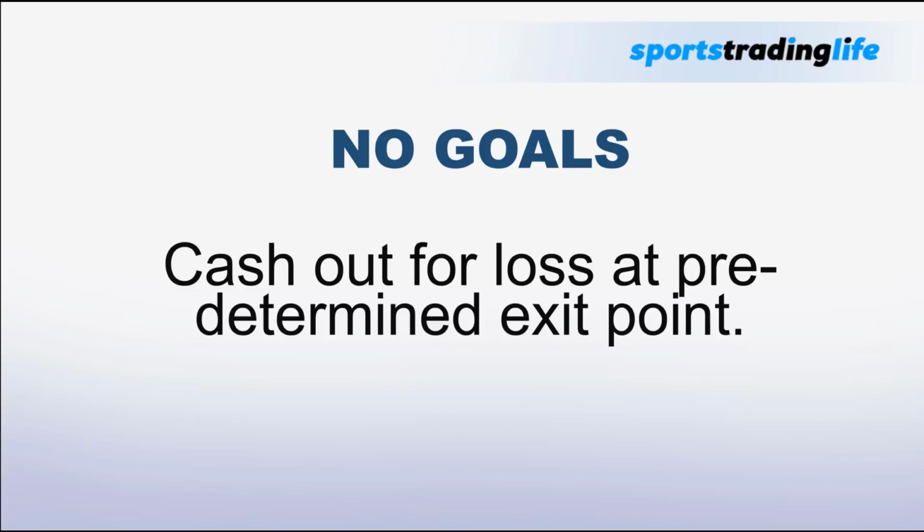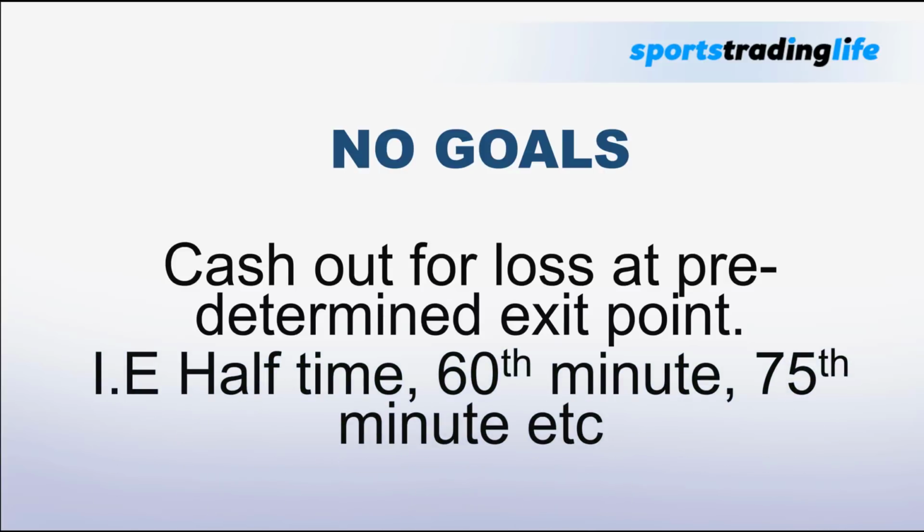Now, if you're getting involved in the first half, you might want to say, I want to get out at halftime. It could be the 60th minute. It could be the 75th minute. The longer you leave it, the bigger the loss. But of course, the longer you leave it, also the chance of a goal going in and you still making a profit. As you can see, this is not an easy market to trade, that is for sure.